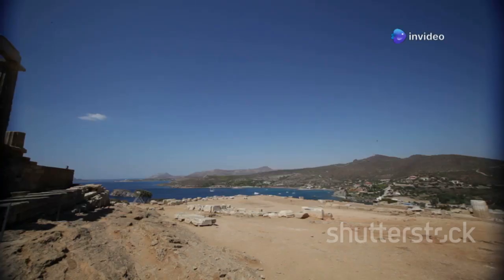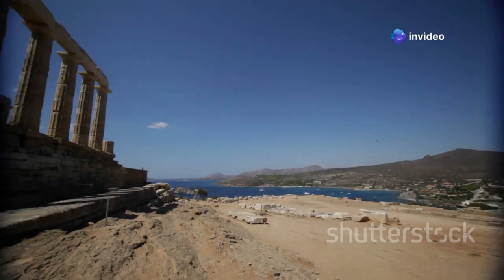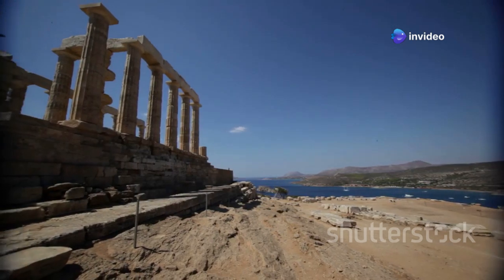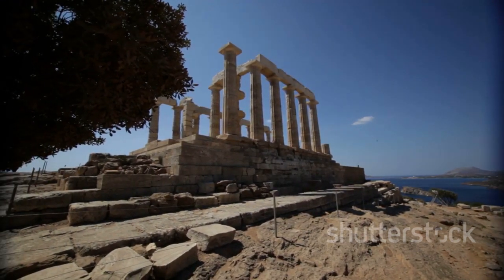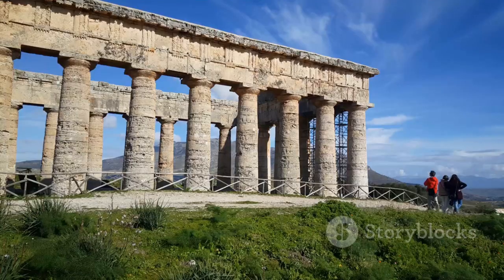The journey to this iconic site is a tale worthy of Homer himself. The path is steeped in history and sweat, a pilgrimage for the curious and the brave. Imagine ancient travelers trudging up this hill, sweaty and sunburned, all for a glimpse of stone columns. Their determination is something to admire.